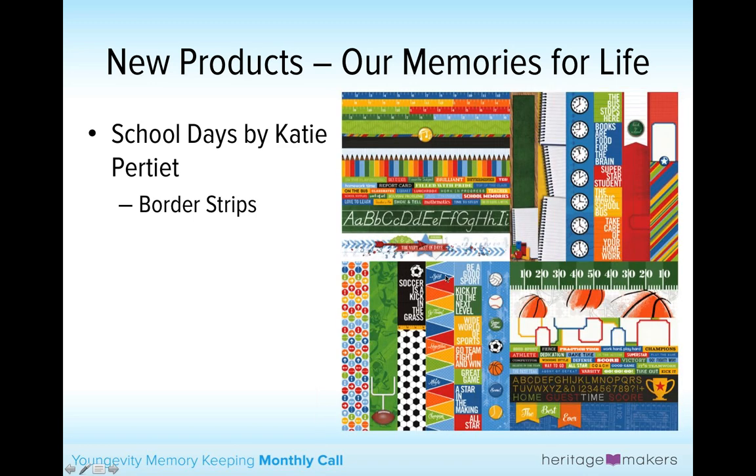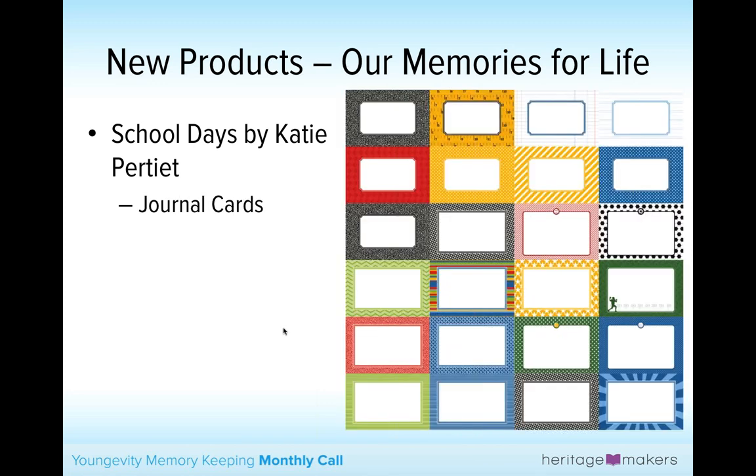We also have this grid paper. It's hard to tell, but it's really a fun grid paper like you might have used in your math or architecture classes. Then here are the border strips. Again, we have some that are school-based, like these top ones, and we have some that are sports. So such fun varieties of things that you can do with these border strips.